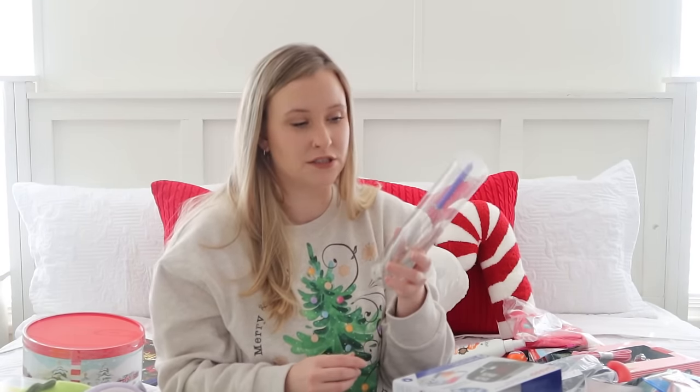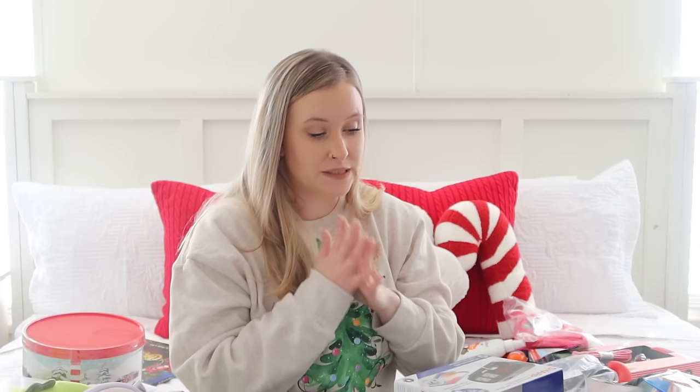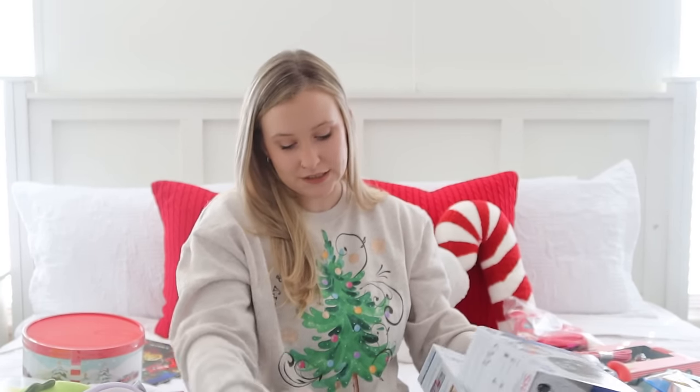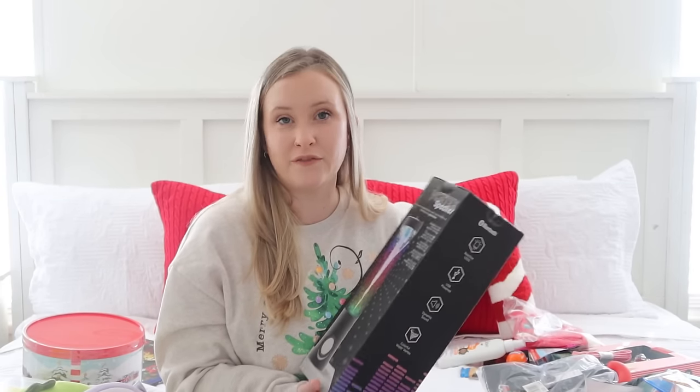So I feel like these are just good little fillers for somebody's stocking. I also have something coming for my nephew. I'll pop a picture up on screen for you guys, but he's really into Marvel, and I figured since his sister was gonna be getting a Bluetooth speaker, I would get him some kind of cool little light for his room. So that's what I got for him.